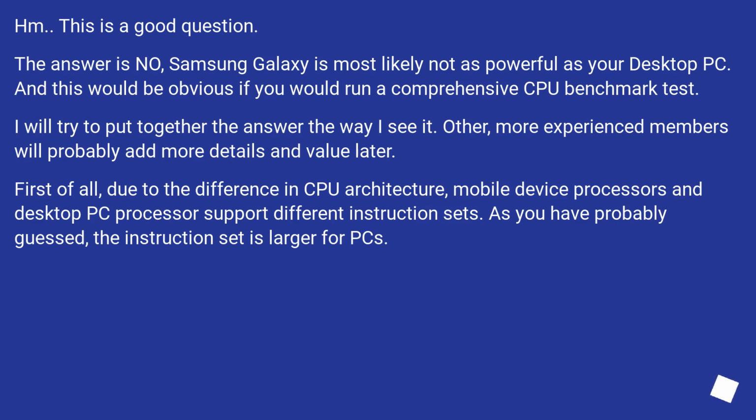First of all, due to the difference in CPU architecture, mobile device processors and desktop PC processors support different instruction sets. As you have probably guessed, the instruction set is larger for PCs.